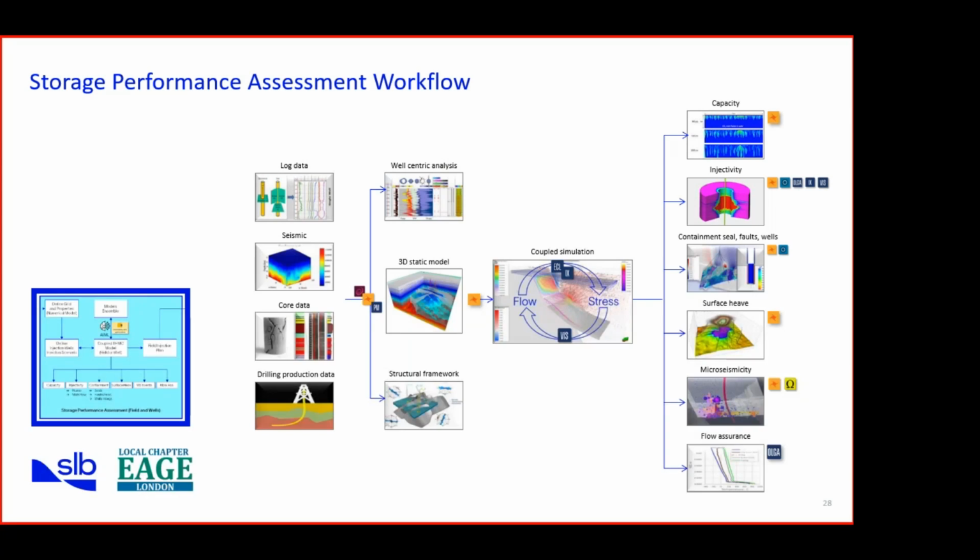We're feeding this into our analysis, our petrophysics, our static modeling, our structural framework, our simulations, and looking at our coupled flow with our geomechanical stress models. And then we're outputting the capacity, injectivity, containment. We can model surface heave. That's actually when you inject the CO2 and it causes the land to change height, essentially. This can be measured via satellite imagery and also be predicted via our modeling.